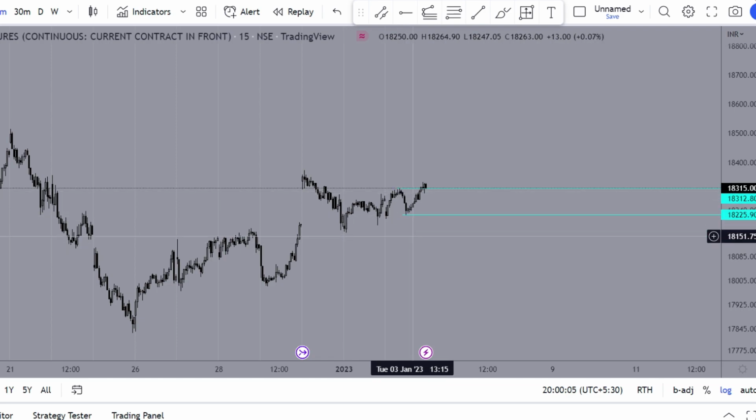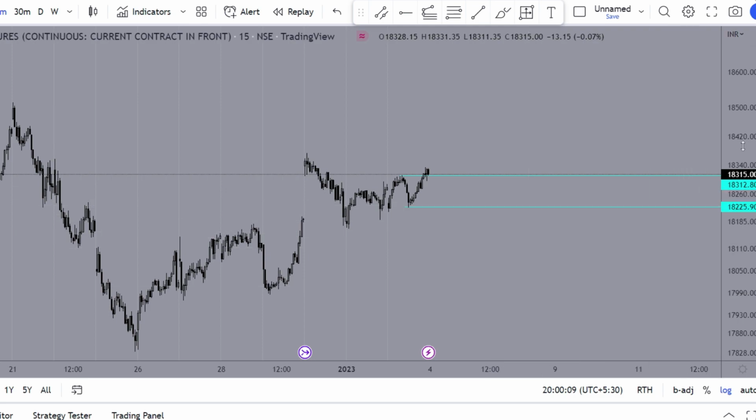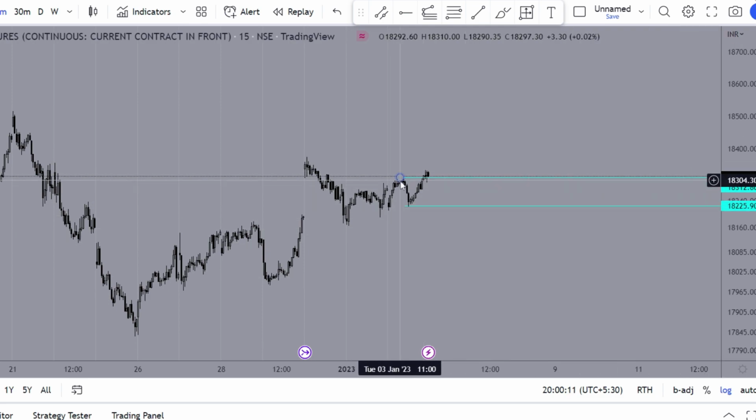This will be a wide stop loss, so size your position as per the stop loss, it will be somewhere roughly around 70-80 points. So if you are trading positionally, you can just drop the number of lots, or you can adjust according to the risk management which you follow. So we will be looking for a retracement somewhere in this area.